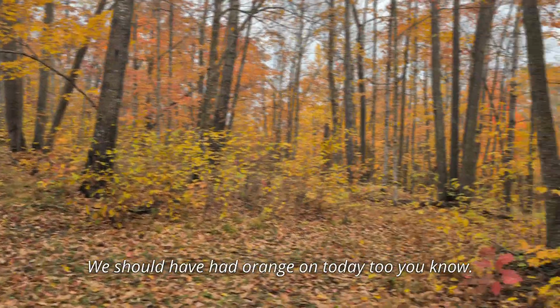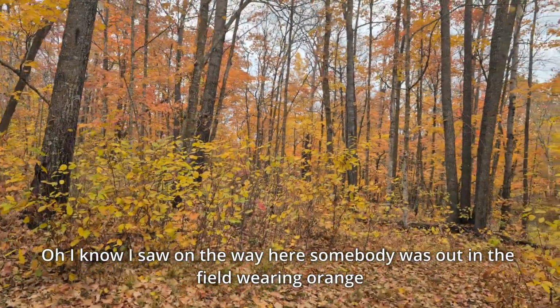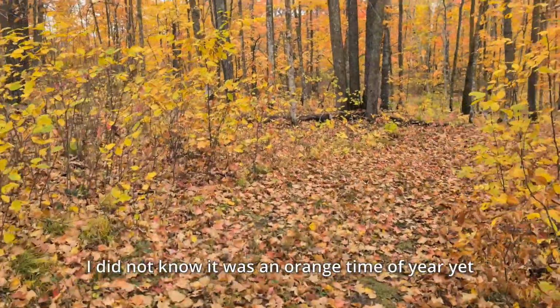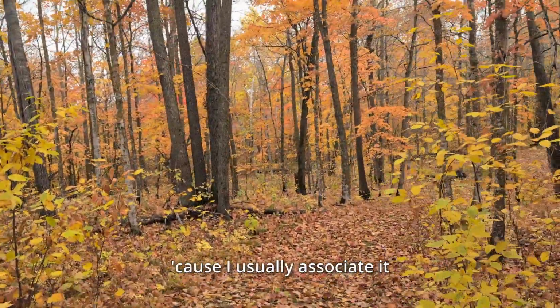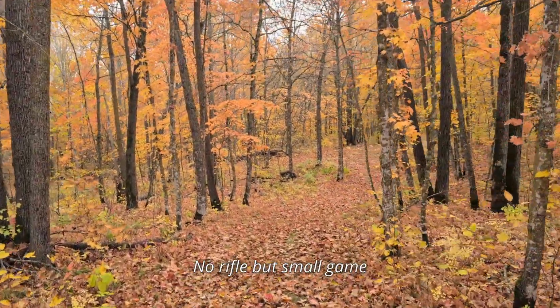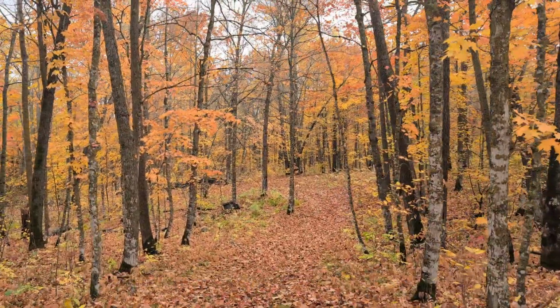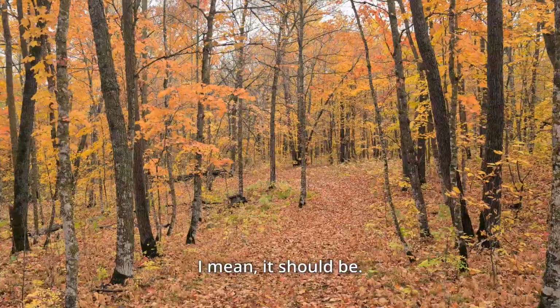So we should have had orange on today too. Oh, I know. I saw on the way here somebody was out in a field wearing orange, and I was like, I did not know it was an orange time of year yet, because I usually associate it. What is bow? No, rifle, but small game. Anytime after small game season starts, you're supposed to have orange on when you're in the woods. Yeah. Hopefully this is safe. I mean, it should be.